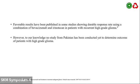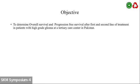Many therapies have been approved in the treatment of recurrent glioma, but there's no head-to-head comparison of which one is better than the other. Favorable results have been reported in some studies showing a durable response rate with the combination of bevacizumab and irinotecan in patients with recurrent glioma. However, to our knowledge, no study from Pakistan has been conducted yet to determine outcomes of patients with high-grade glioma. So the main objective of my study is to determine the overall survival and progression-free survival after the first and second line of treatment in patients with high-grade glioma at a tertiary care center in Pakistan.